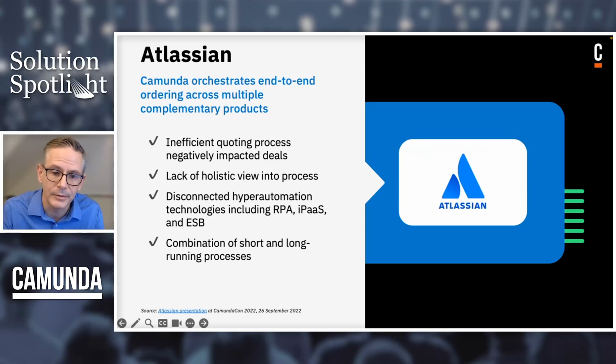Camunda's agnostic approach allows the integration of any technology or language, and that's the norm as we see in this example. This new process enables Atlassian to achieve a very high degree of automation, improving efficiency and delivering better customer experiences.